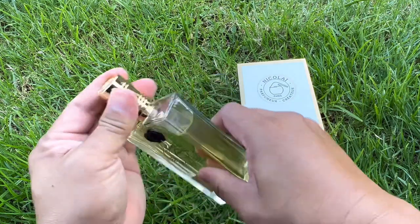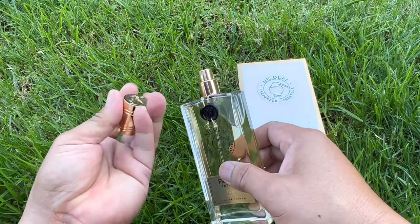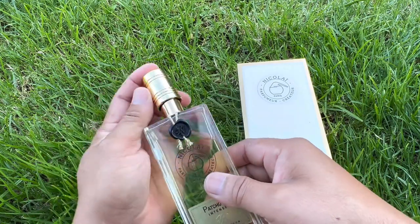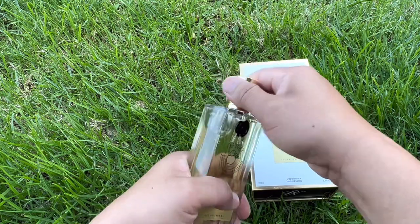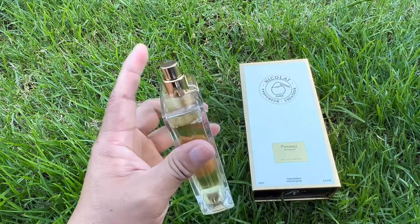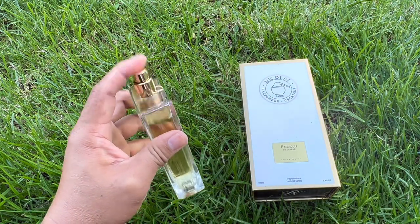The cap is metal, not that heavy, but it's metal, and it slides into place, not click. But it's very secure, guys. It's very tight. The sprayer squeezes like this. Smooth.